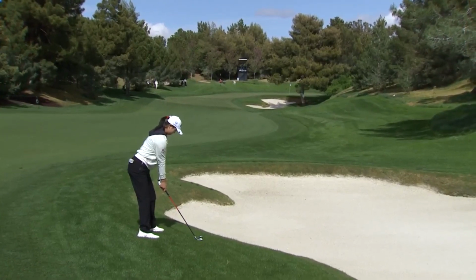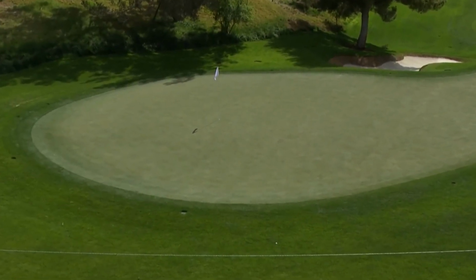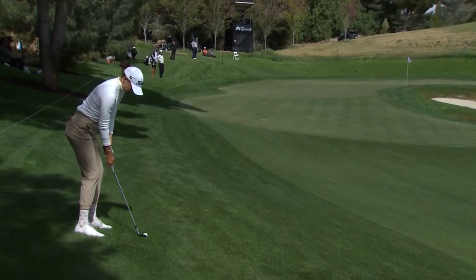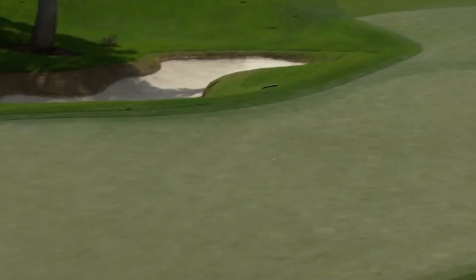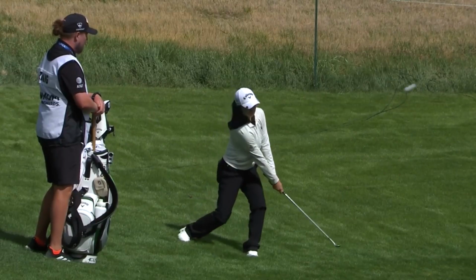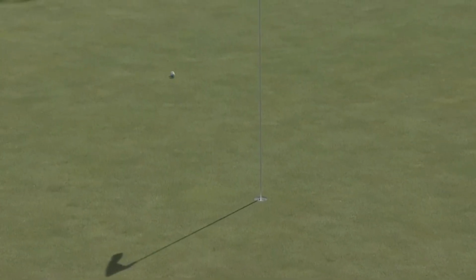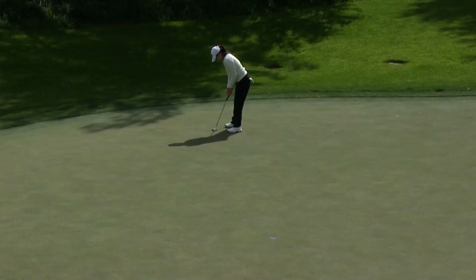Get this even somewhere on the front left part of the green. Yeah, this green is so firm, never receptive. Cut a lot of ball. And the difficulty of this course in the cold.